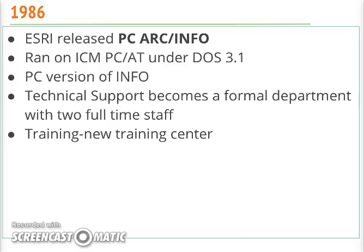And 1986 is a successful year too for Esri. Esri released PC ArcInfo, and Laszlo Bardos, Andrew Dresser, John Heller, Mike Marvin, and Sean O'Sullivan founded MapInfo. It ran on the IBM PC under DOS 3.1. When I was little, I think I used the DOS system, but now it's all changed. Okay, the PC version of ArcInfo, the first software available for the personal computer, was released. Yay! And technical support becomes a formal department with 2 full-time staff, and a new training center is established.